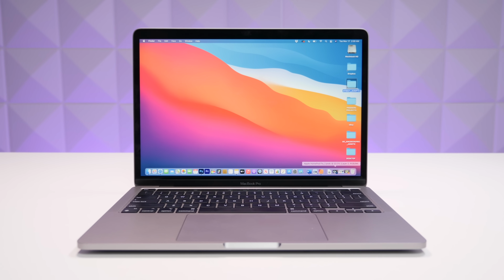All right, now let's talk about some of its other features. The big one for me and the biggest game changer that is gonna affect everyone that uses this machine, power user or not, is its freaking 20-hour battery life. It's amazing.